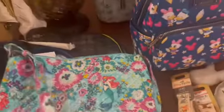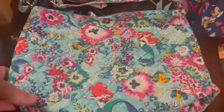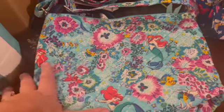And then I have one of the Vera Bradley crossbody Little Mermaid ones. I was able to find one in the store, so I went ahead and grabbed it, figuring somebody would want this for $40.99. There was a request for the 2022 graduation ears. The headband style is $5.99.